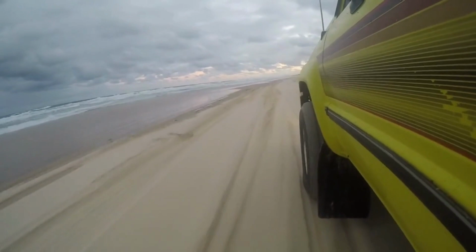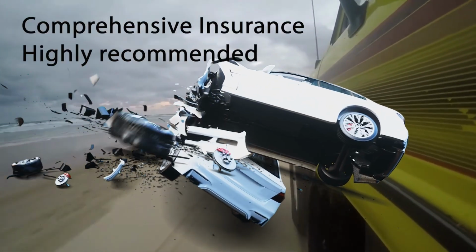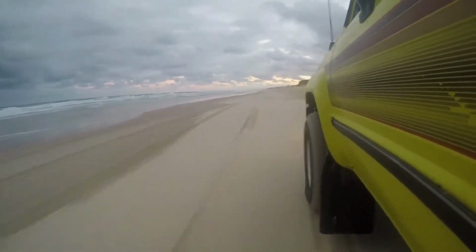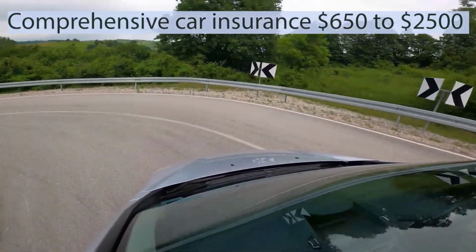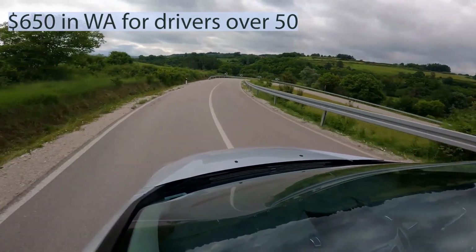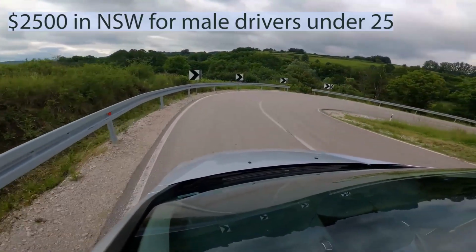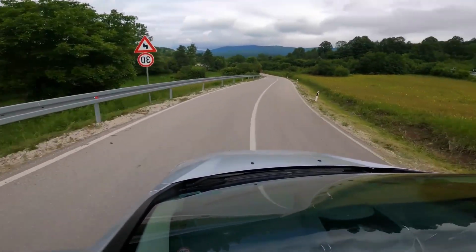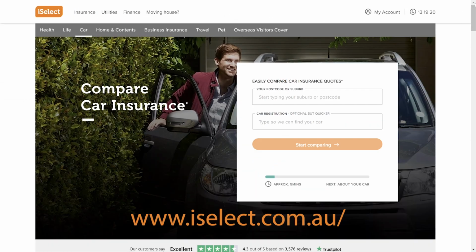I definitely advise to get comprehensive car insurance if you have a mid or higher value car. The prices range across Australia and they are different in each state. An example goes from $650 to $2,500 annually, where $650 in WA for drivers over 50 is the lowest, and $2,500 in New South Wales for male drivers under 25 is the highest. You have many comparison sites that help you evaluate and pick the right insurance for you.